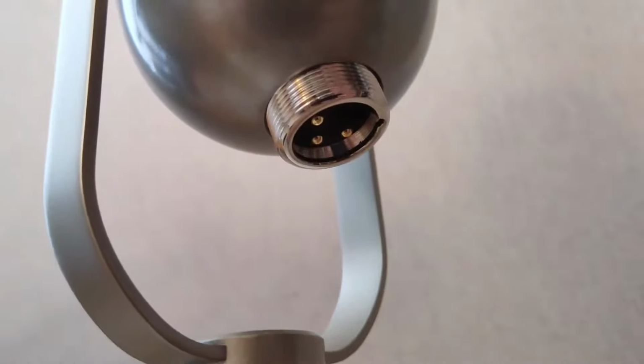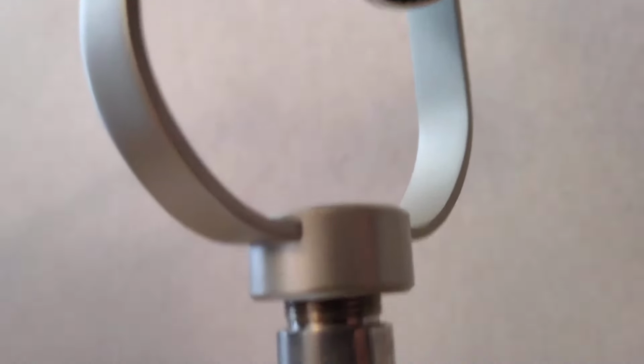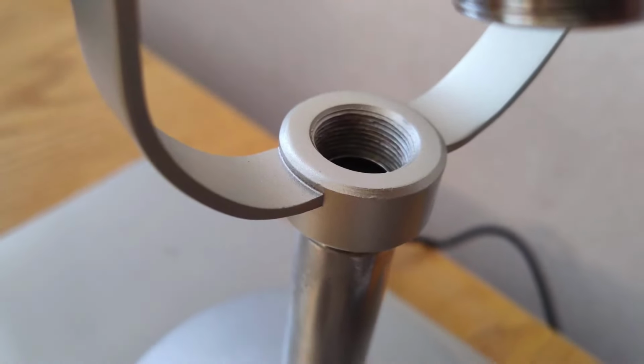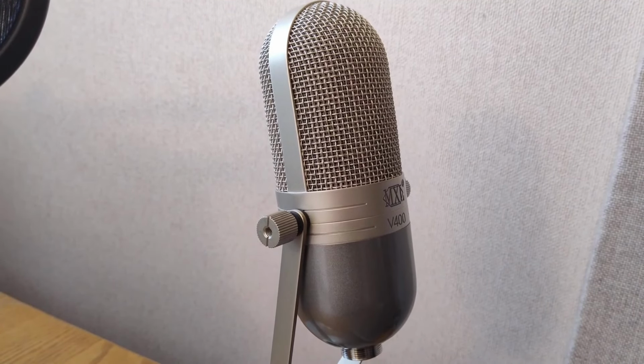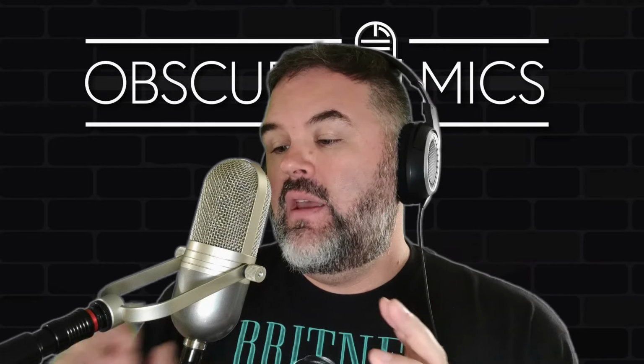Again, let me say, the build quality of this thing is absolutely super freaking premium. Absolutely. The grill, unlike other MXLs, is solid as a rock. The body is super solid. The adjustment knobs on the yoke are metal. The yoke mount itself is metal. There is not a single cheap feeling thing about this microphone at all. It feels as premium as any microphone I've ever held, and that's pretty important from MXL because sometimes MXL's mics do not feel that way. This one feels fantastic. Looks fantastic. Everything about it screams, keep me. Keep me. Please don't sell me.